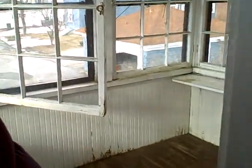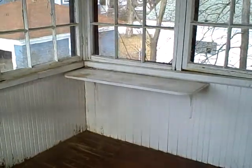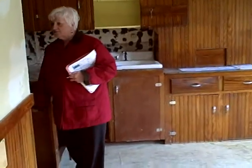Ooh, this is very sloped. Like something glued here. I wonder how safe this is. I'd like to step back inside, please. Something glued on the floor? Yeah, that was some kind of backing, and they took the backing off. And these pipes look disconnected.